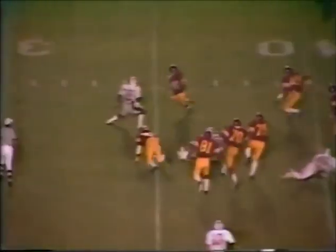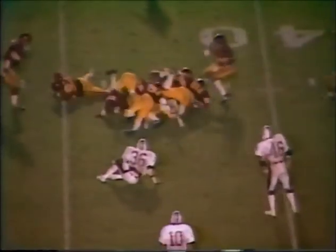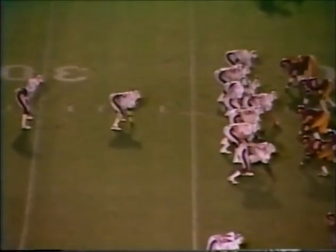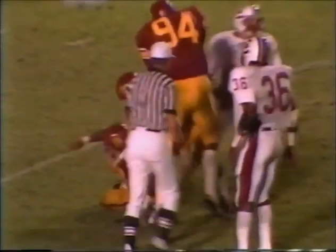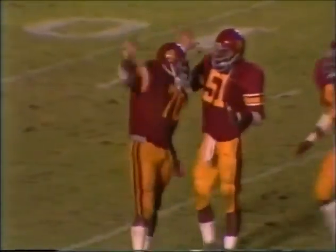Oh! Rogers in trouble. Swarmed over at the 38. Member of the Trojans' Atlanta connection. Third and 15 at the 38 of Carolina. Harper retreats. Looks like it's a scoop. He's in deep trouble. Dennis Edwards makes the sack on Gary Harper.